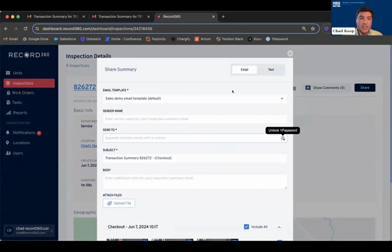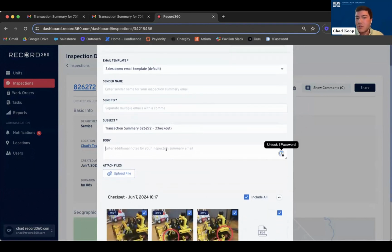Now, the big difference, and there's two main things that differ when you send it out from the dashboard versus when you send it out from the mobile device. The first of which is being able to put a message in there. So being able to communicate to the customer exactly what they're getting is huge. You can also attach additional files to this. So very, very helpful. Think estimates, additional forms that weren't in Record360, invoices, things like that can be attached here as well.